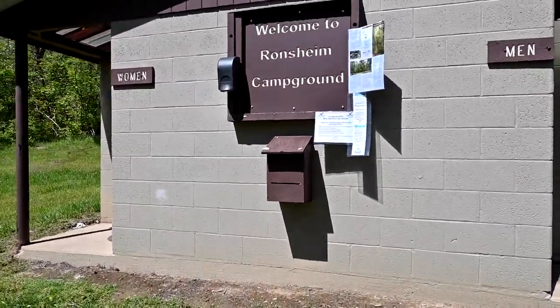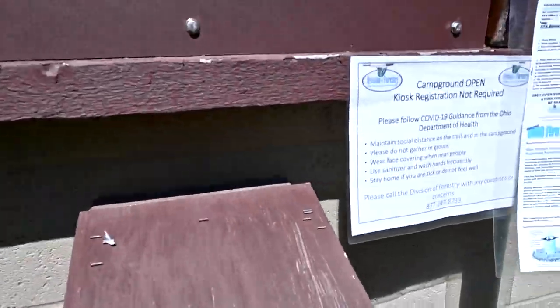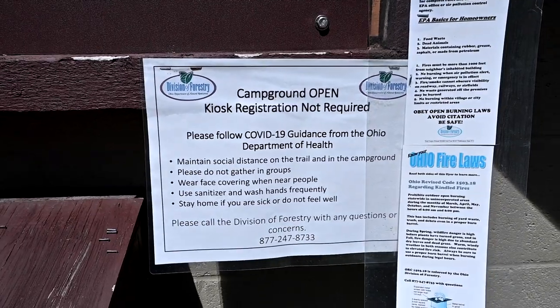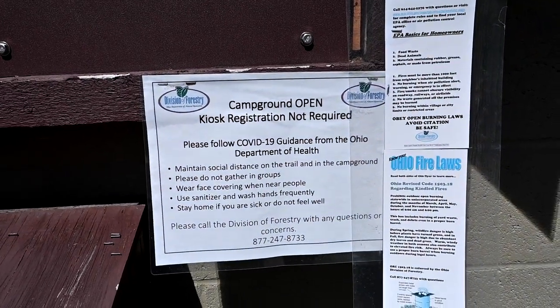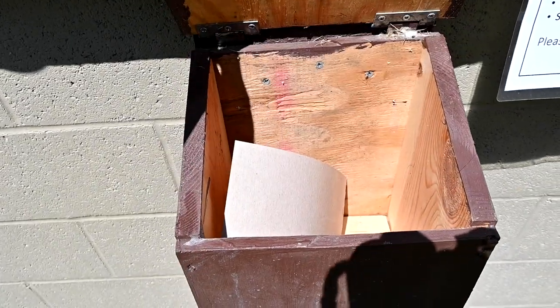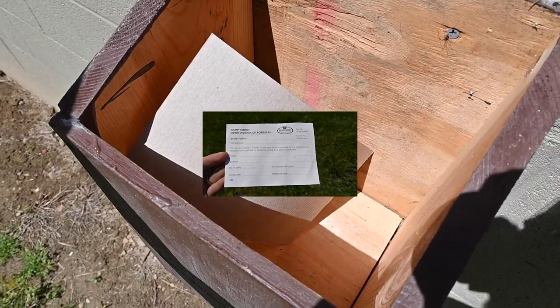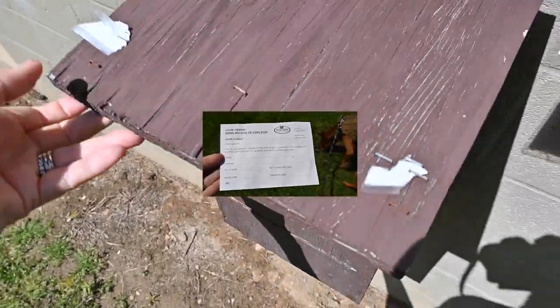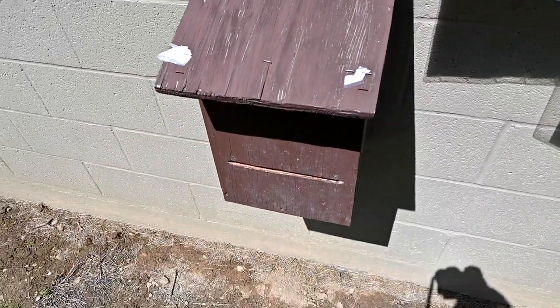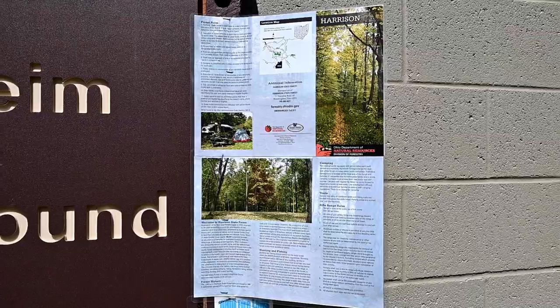So basically, whenever you get here, I guess there used to be a kiosk registration. Now, because of COVID, you basically open this box. There used to be papers in here, and so you would fill out the registration with specific information, and then you would drop it in here.